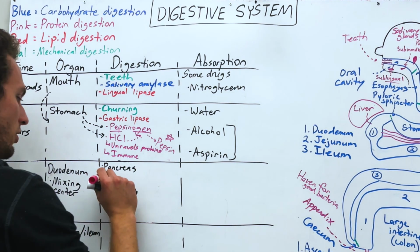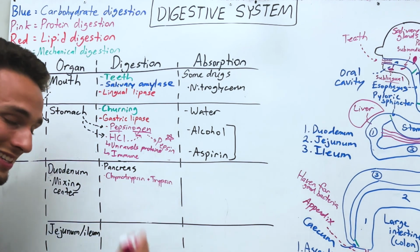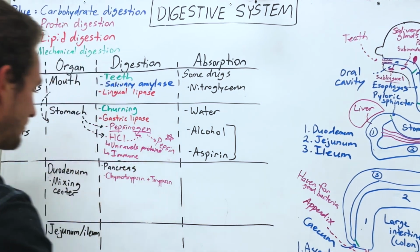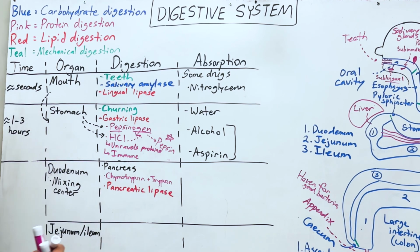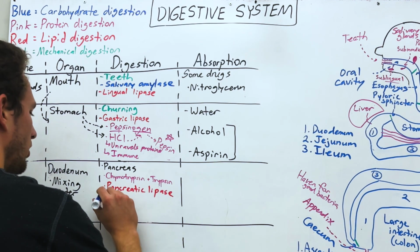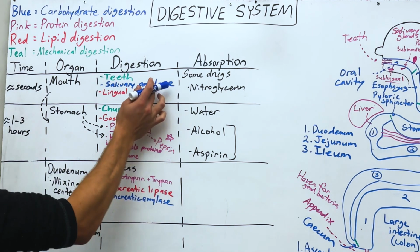The pancreas will release enzymes called chymotrypsin and trypsin, and these enzymes will help to break down proteins. The pancreas will also secrete pancreatic lipase, an enzyme that breaks down fats. And it'll also secrete pancreatic amylase, and this will break down carbohydrates.